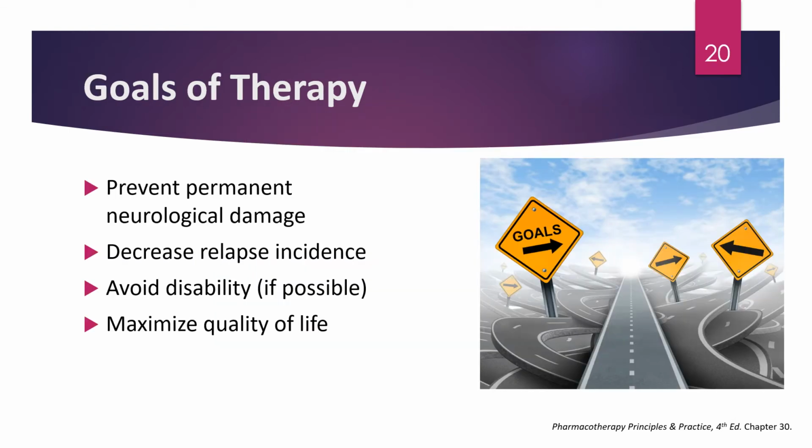So what are our goals of therapy with MS? We want to prevent permanent neurological damage. We want to decrease any relapse incidence. So if a patient is having lots of relapses or exacerbations of their MS symptoms, we want to try to minimize that when possible. A lot of our drugs do a decent job of doing this, but they're not going to necessarily stop all relapses. And you'll see here that some of the best drugs are only about 55 to 60% good at decreasing relapses. And in MS, if you can even decrease one relapse from happening, a lot of patients will be thankful for that. But that's not necessarily always good enough, though. We want to try to make sure that we can minimize as much of this as possible.